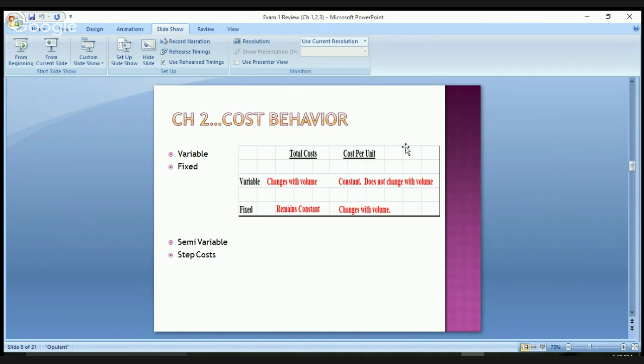Now, fixed cost remains constant. So that means that my insurance for the building, say, is $10,000, but the insurance per vehicle that I would apply will change the more vehicles that I produce. So if I produce 10,000 cars and $10,000 in fixed cost, that would be $1 per car. Now, if I raised it to, I'm sorry, $10,000 of fixed costs and 20,000 units, then it would be 50 cents per unit. So the fixed costs remain the same, but the cost per unit changes with volume. The more you produce, the lower the cost per unit is going to be.